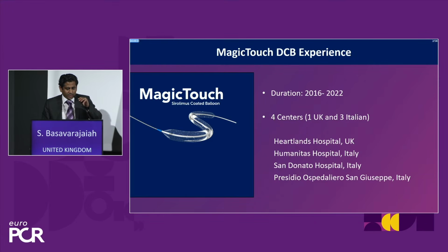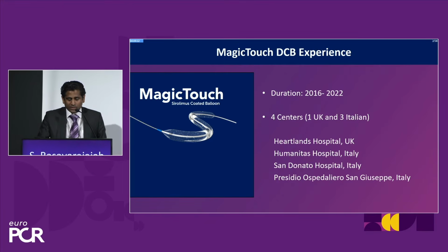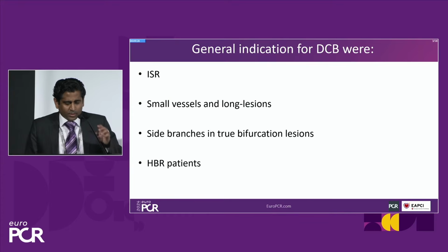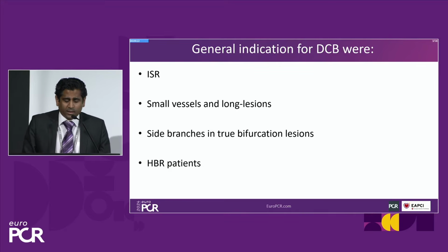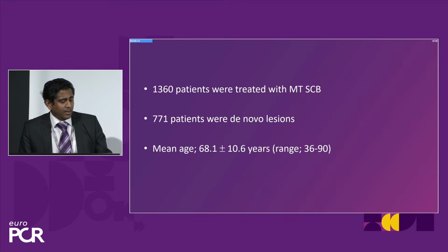This is the study from 2016 to 2022. So 4 centers, 3 Italian and 1 UK. The 3 Italian obviously are from Colombo's group, and then Luca Testa from Naples. So the general indications for DCB in all these centers are obviously ISR, small vessels, long lesions, side branches, especially in true bifurcations where you want to avoid a stent, and of course patients at high bleeding risk who cannot take DAPT beyond a month.